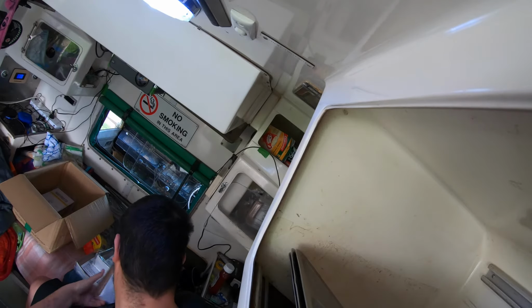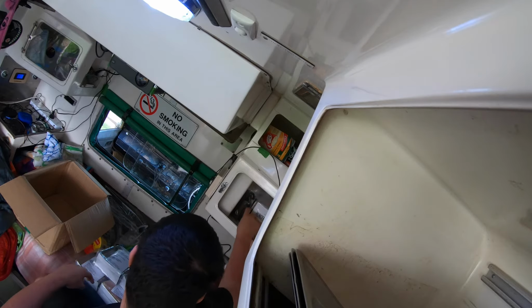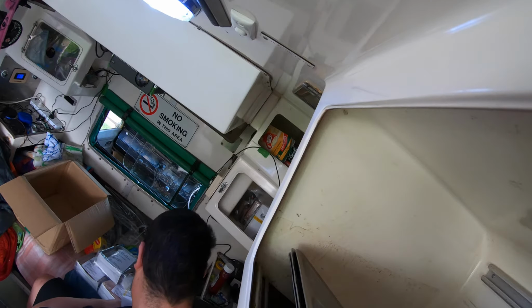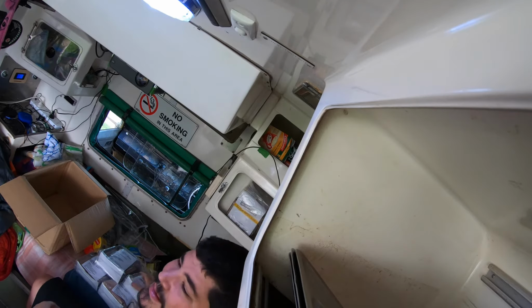This is baked beans. We've got baked beans up the front. One of these guys up the back. Alright, now we'll put these ones to the front. But yeah, we can fit a full 12 ration packs in here.